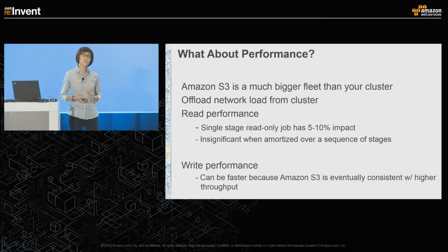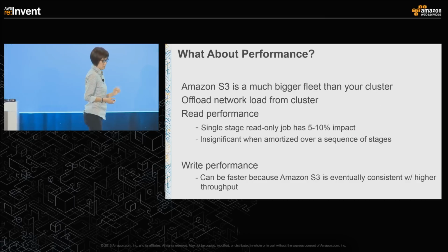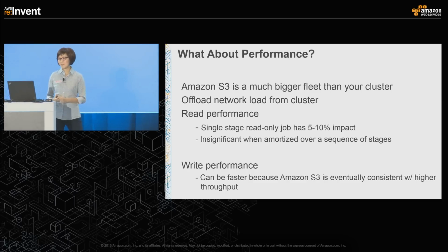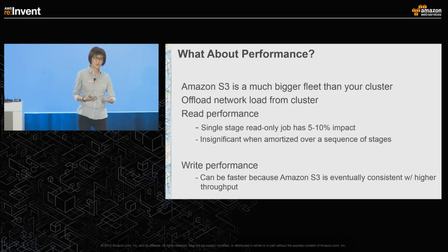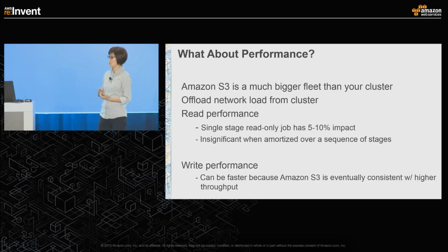It's a common belief, and there are questions about the performance of S3: if you use S3 as a storage layer, it's going to be slow. We just want to clarify a little bit before you ask that. Actually, S3 has a much bigger fleet than your cluster, so it can sustain a lot bigger throughput than you could. You could offload some of the work onto S3.